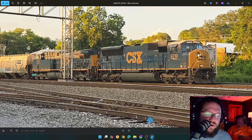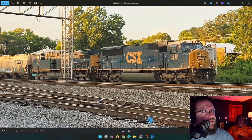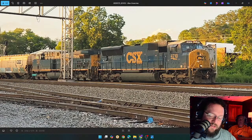This one here is a weird one. You see the nose on that? That is not a typical comfort cab. They're going to make me do another Google again. I need to just keep Google open on the side, but then I can't read what people are telling me.